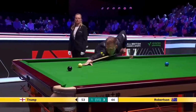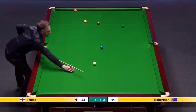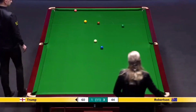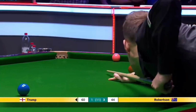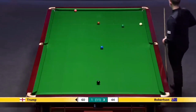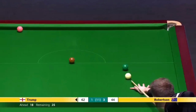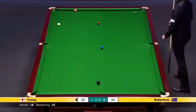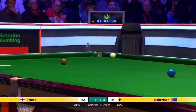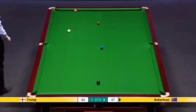He was in first. Poor positional shot let him down. He's not played many good shots since. Eighteen. Can't remember seeing Judd Trump show so much emotion on the green.